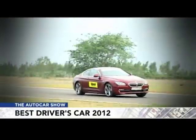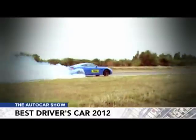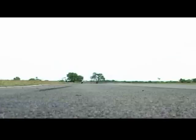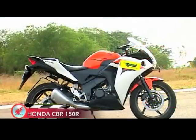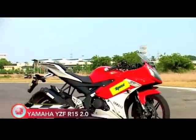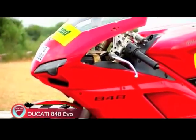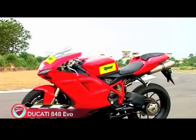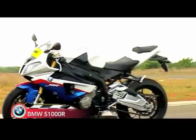Welcome back to the Autocar Show's Best Driver's Car. With the 11 cars tested, it was time to get down to two wheels. Ready to hit the track was Honda's brand new baby CBR, the CBR 150R. And hot in its pursuit is Yamaha's R15 version 2.0. Moving several rungs up the power ladder is Ducati's 848 Evo. And right on top of the list sits BMW's S1000RR.